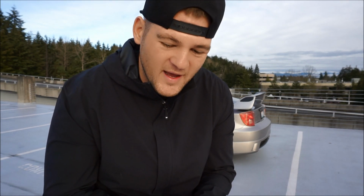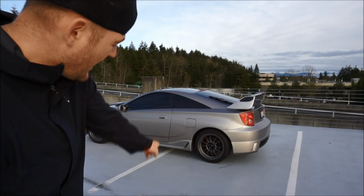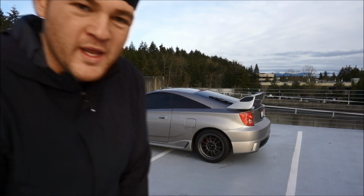Now, the fifth and final reason is pretty easy. It's what it's called in the name. It's a Toyota Celica GTS. What do I mean by that? There's a Toyota dealership right down the road from me, and I can order almost every part from them. Believe it or not, you can still order the action package from Toyota, which is the side skirts, the rear bumper, and the wing. Those are special pieces, but some Toyota dealerships you can still order them through, which is crazy because it's a 20-year-old car.